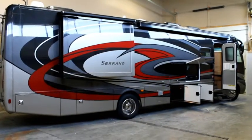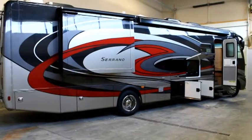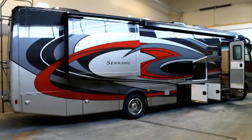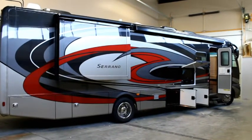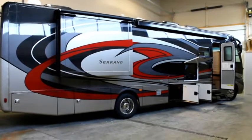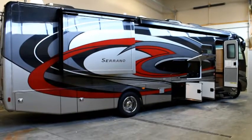Today we'll be taking a walk through a brand new floor plan by Serrano by Thor Motor Coach. This is a Serrano 34M, a 35-foot motor coach with a bath and a half floor plan. The Serrano is a front diesel with a 6-speed Allison transmission, boasting 13.2 US miles per gallon. Absolutely phenomenal. And for the province of Ontario, completely drivable under a standard class license.